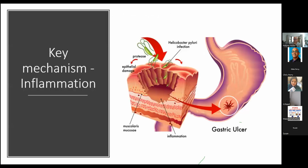And on the next slide, you will see right in the beginning, we discussed Helicobacter pylori, which is one of the primary bacteria that get into the wall of the gut and set up gastric ulcers and cause a lot of pain and discomfort.